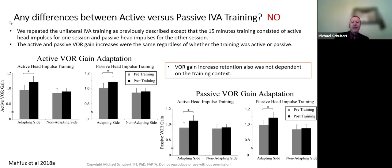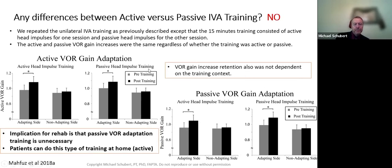with active head turns. And what we found was that the VOR gain change, when we measured active head impulses after active training, was significant. When we measured their passive impulse after active training, it still was the same magnitude. It didn't matter. And the opposite was true. So we brought them in for passive training, measured active, good change. Passive training, measured passive, same. So this convinced us that we probably do not need our patient subjects to be exposed somehow to passive training.